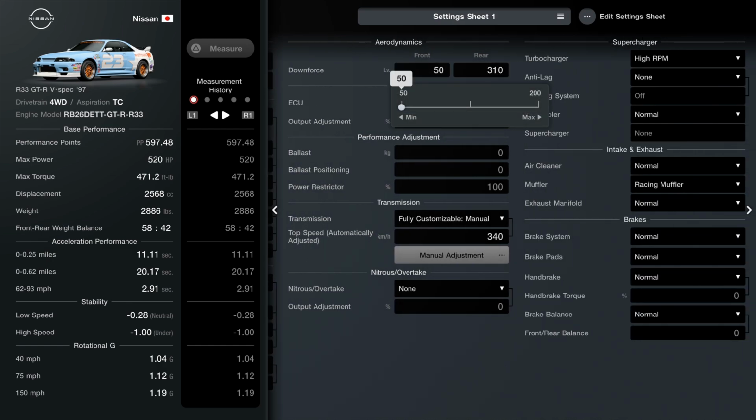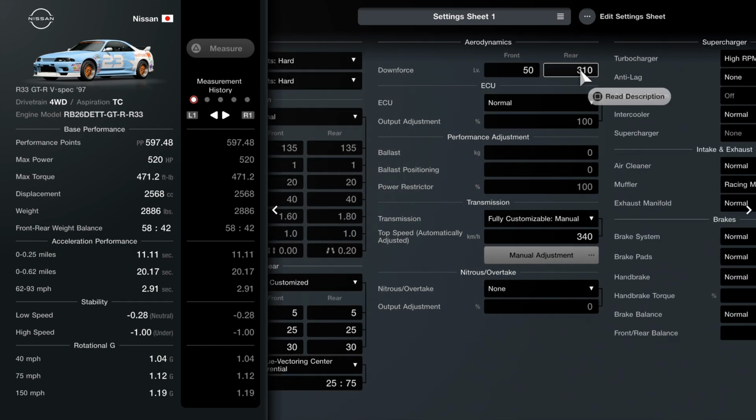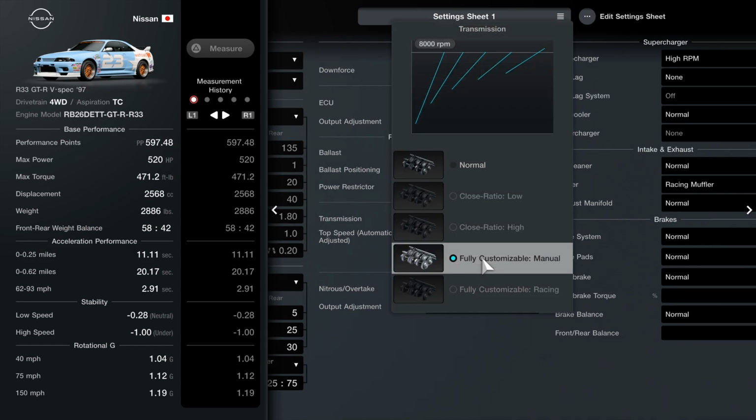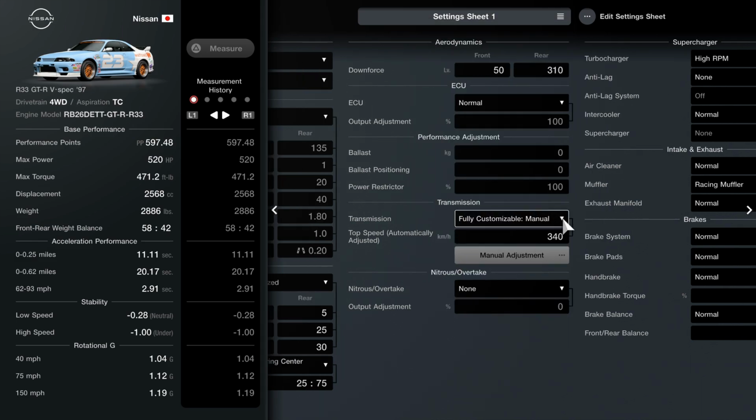Aerodynamics, 50 for the front, so make sure it's all the way down to the lowest number. The rear, vice versa, 310, max it out. Fully customized manual transmission, the transmission that's under the semi-racing category. You're going to have your top speed kilometer reach at 340. No need to manually adjust it.